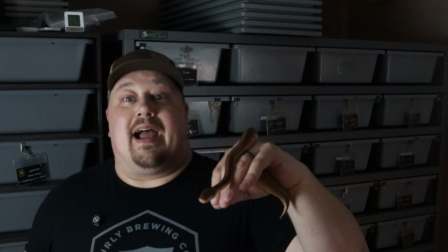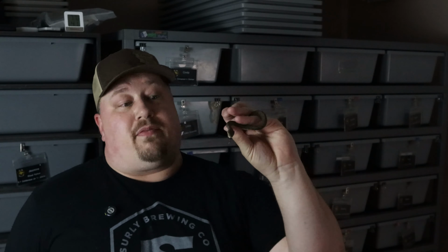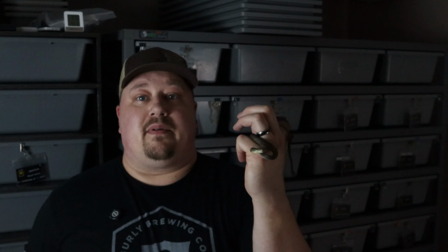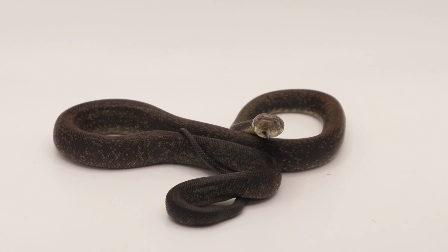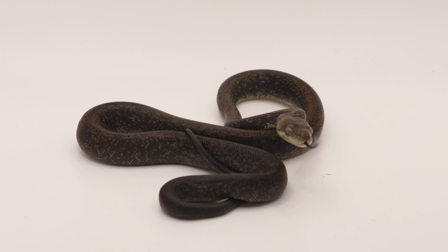She's in deep blue right now. This girl here is a new species of python for me at 319 Reptiles. This is Minnie, and she is a Timor python I got from Dennis McNamara. And the iridescence on these snakes is unreal.